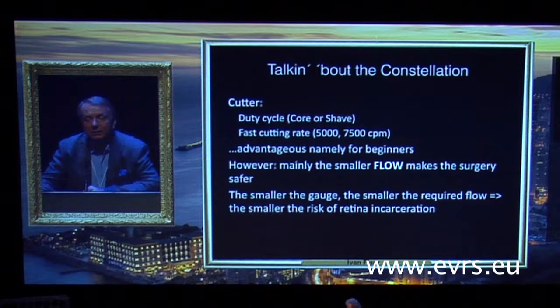We know the advantages of the cutter. It has adjustable duty cycle and it has a fast cutting rate, but the speed is not an advantage for me. It's mainly the smaller flow which makes the surgery safer, because I believe that the smaller the gauge, the smaller the required flow, thus the smaller the risk of retina incarceration. So even if the pulsatile traction is smaller in small gauge surgery, important is especially the play with the aspiration and the cutting rate. And important for me is the pedal function, which is called 3D. And I want to stress that my foot during the surgery is as important as my hand.